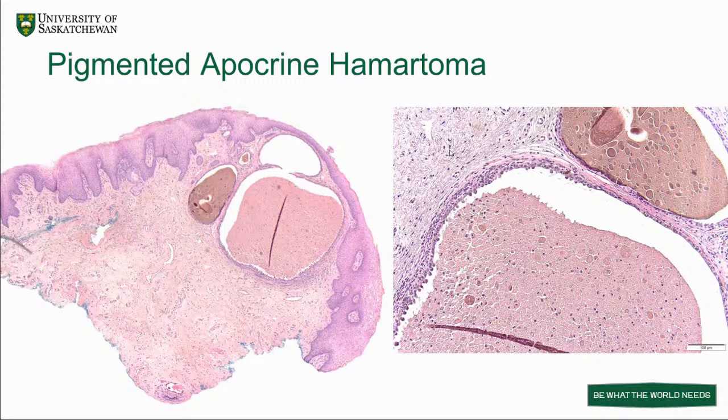So I've got a little biopsy here. And again, you can see that we have this ectasia in the dermis, and from this power it almost looks like, is that blood or what is that? And then you get a look on higher power and you see that this lining is not an endothelial lining. In fact, this lining has what look like apical snouts on it, and they look pigmented.